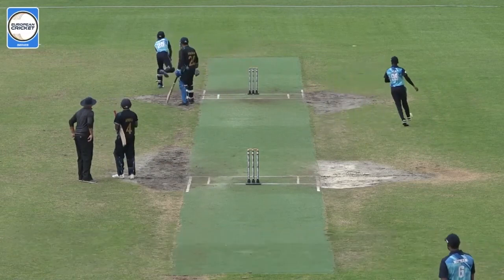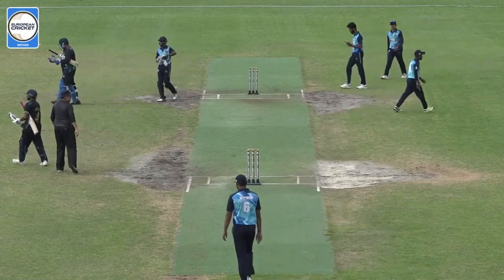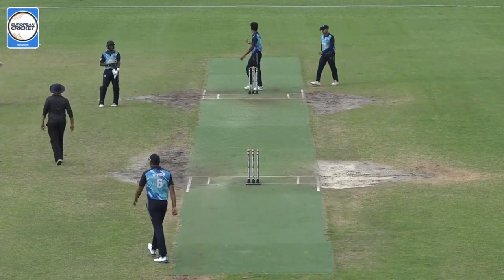Final score, 161 to the Knights, 93 to the Blasters. The Knights just keep on trucking, 11 in a row in ECS. They are headed for the Final 4.